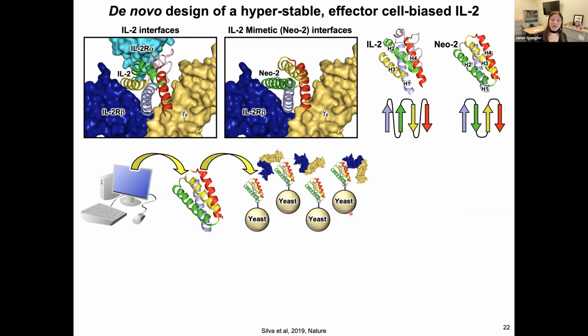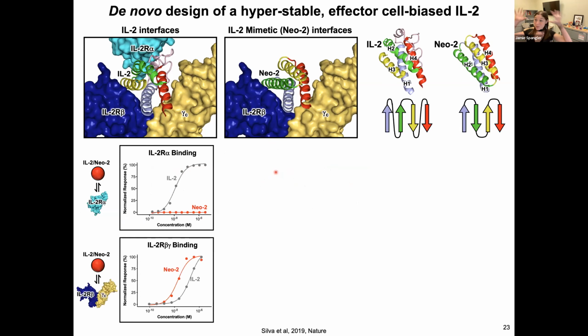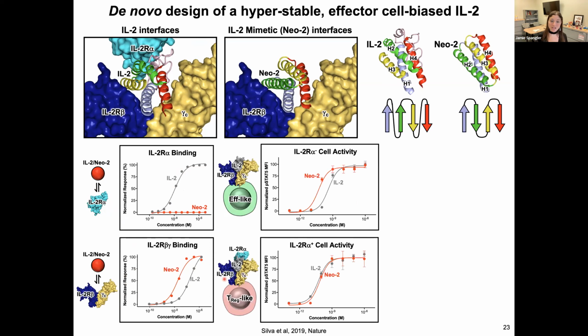they were put into a yeast display system, where we essentially selected against the heterodimerized, through leucine zipper, version of the beta gamma subunits together. We selected for things that bound with high affinity. After multiple rounds of selection, we popped out this Neo2 molecule that essentially has no interaction whatsoever with the IL-2 R alpha subunit, which is exactly what we want, and has a left shifted or enhanced interaction with the beta gamma subunits compared to IL-2.